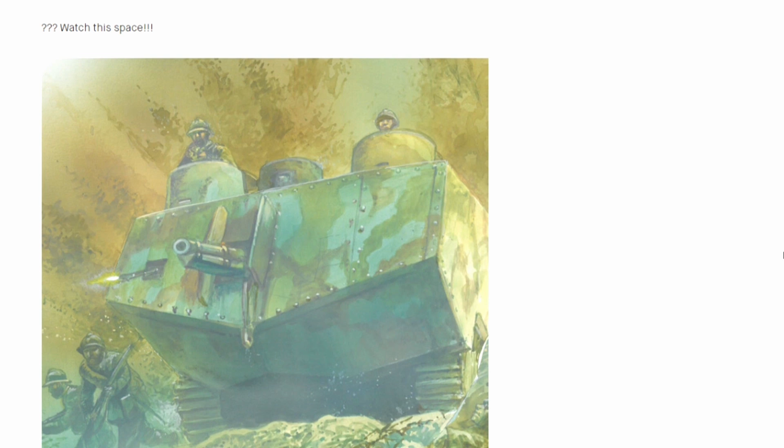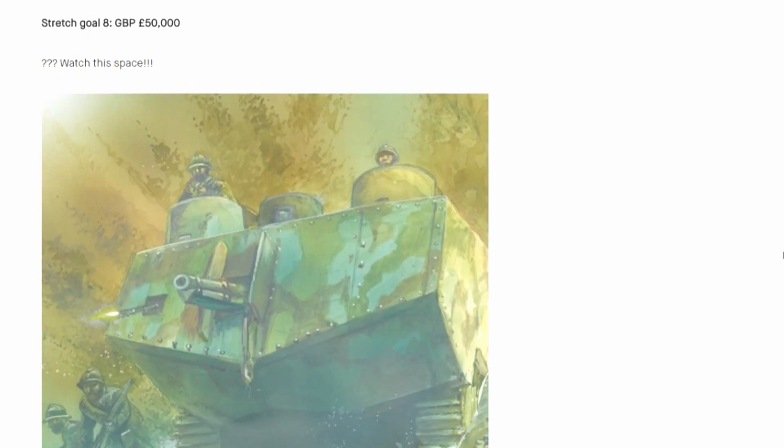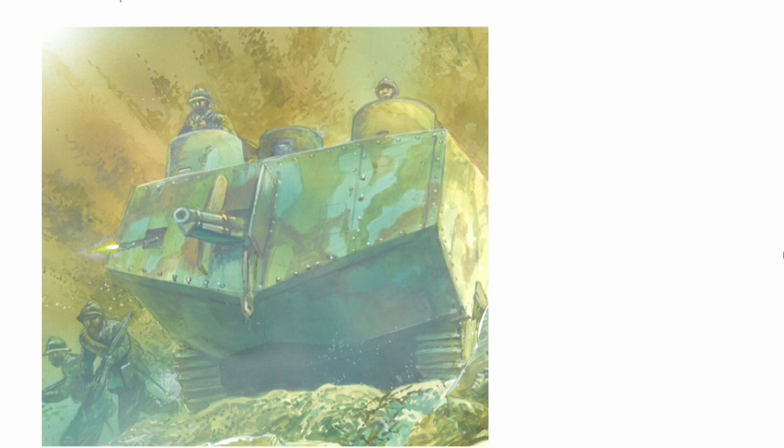Does anyone know what this is? That's a tank. Is that really what it looked like? That looks like one of the French ones. Yeah, pretty much. I want it to hit, what's that, the 50,000 stretch goal? Just so I can see what that looks like in the game. Oh, they're great.